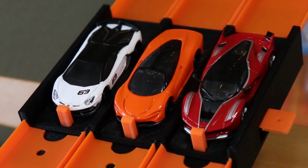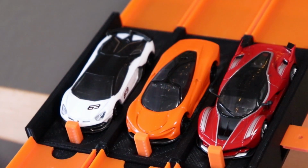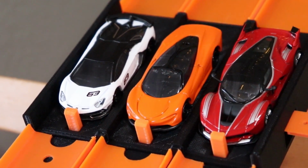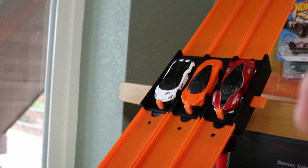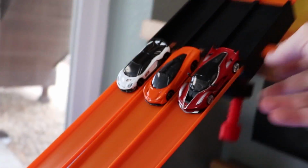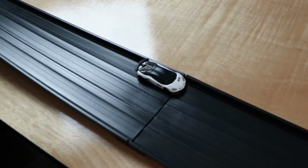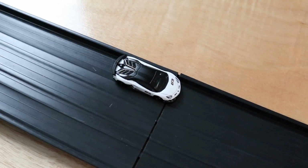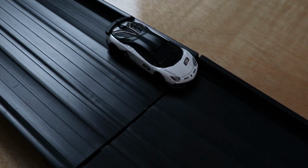And for our next matchup, we have the Ferrari FXXK, the McLaren Speedtail, and the Lamborghini Aventador SVJ. The Speedtail and the SVJ weren't in this last tournament. Let's see if they can make a name for themselves. 3, 2, 1. Look at that, it's going to be the Lamborghini Aventador SVJ taking the win. Granted, not a very fast race, but the SVJ is going to take it.